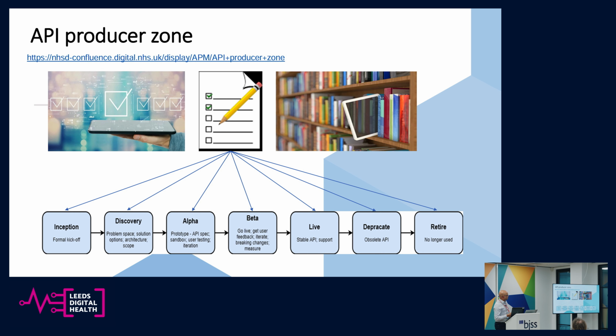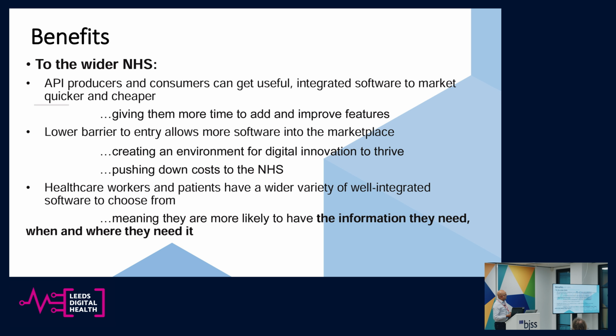The other thing I talked about, which I won't go into again, is the wealth of knowledge that's out there in our producer zone documentation and the amazing checklist.